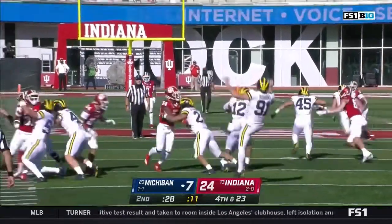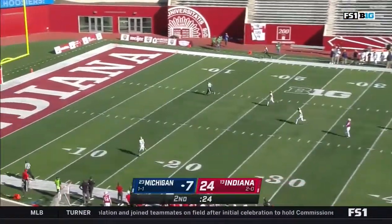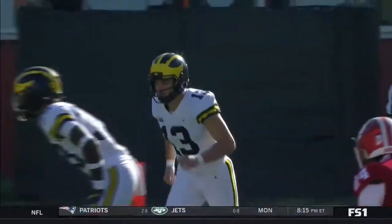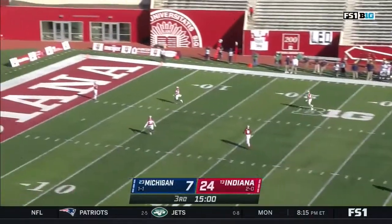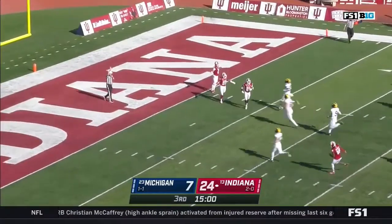Robbins has had a busy first half. Nobody deep for Indiana. Robbins drills this one into the end zone. That is a big leg. Ball to begin the second half. And this top 25 matchup that is tilted in Indiana's direction so far. And Moody parks that one to the back of the end zone.